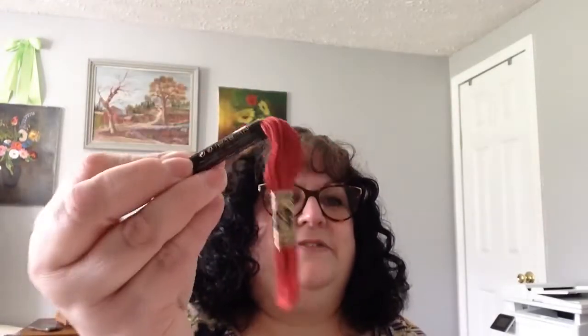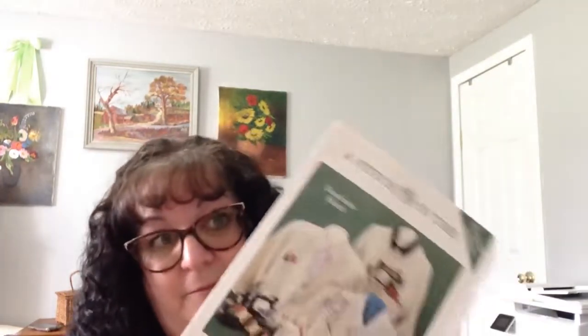DMC 355. It's showing redder than this. It's a rusty red. So I saw where she had responded when I was still at work. So I said, I will check my stash when I get home and see if I have that color, and I'll try it. Well, I did have that color, and that color was in the project bag with this project. It was one of the original call for colors.